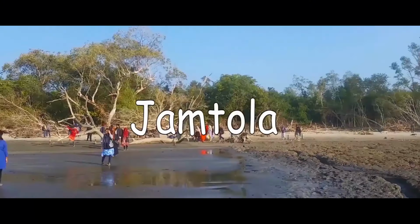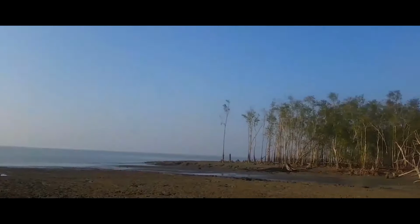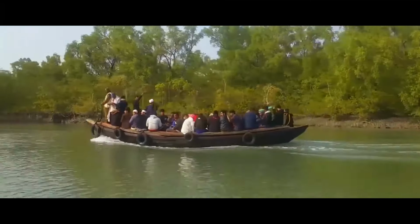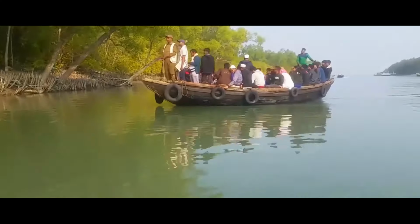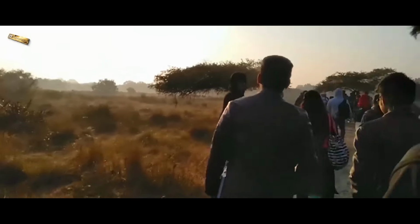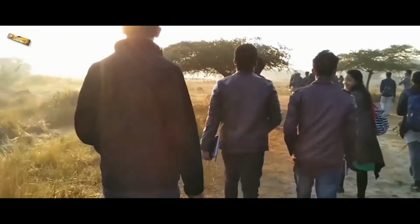I have no idea. The last two places I'd like to mention are sea beaches, starting off with the Jamtola Sea Beach. Some people say this is actually a part of the Kotka Sea Beach mentioned earlier, but other people say it's a completely separate sea beach. I don't know who's drawing the lines, but hey, I do know it's more sandy than the Kotka Sea Beach.